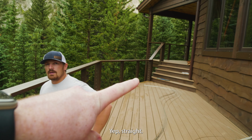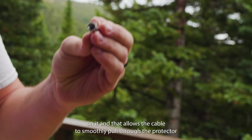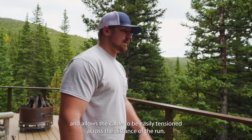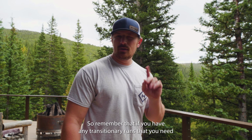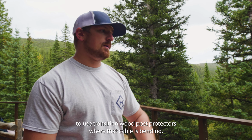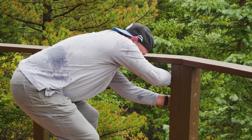So technically the cable is making a slight bend as it's entering the post and also as it's exiting the post. So what we're using, and what you would want to use, are what are called transition wood post protectors. They've got a beveled edge on it, and that allows the cable to smoothly pull through the protector and allows the cable to be easily tensioned across the distance of the run. So remember that if you have any transitionary runs, you need to use transition wood post protectors where that cable is bending.